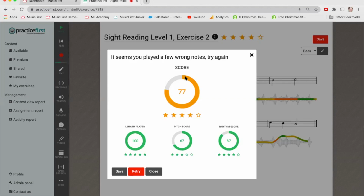So I got an aggregate score on that of a 77%. The score is yellow because that means that my teacher is telling me that it is not good enough to turn in. As soon as it turns green, that means that it's good enough. But for right now, that yellow means you got quite a few things wrong, Jim. You might want to try again. So that score is then broken down into three categories. The first is how much of the piece you played. So as long as you play all of it, that is your score. So I got a 77 because I played or sang 100% of it.